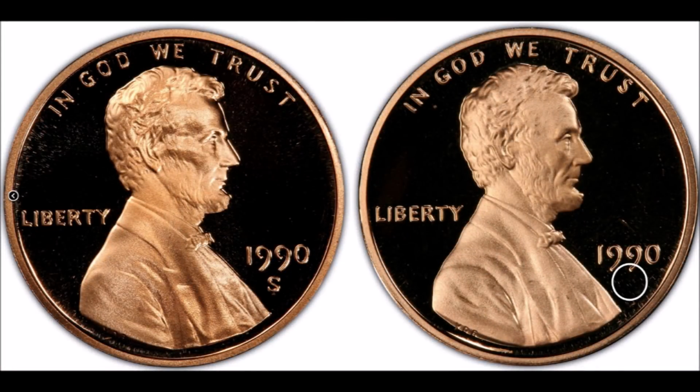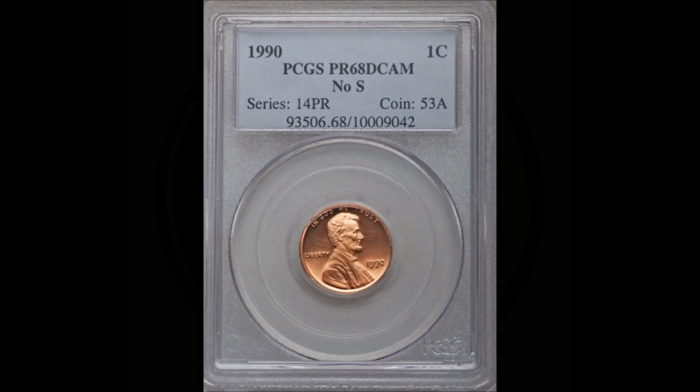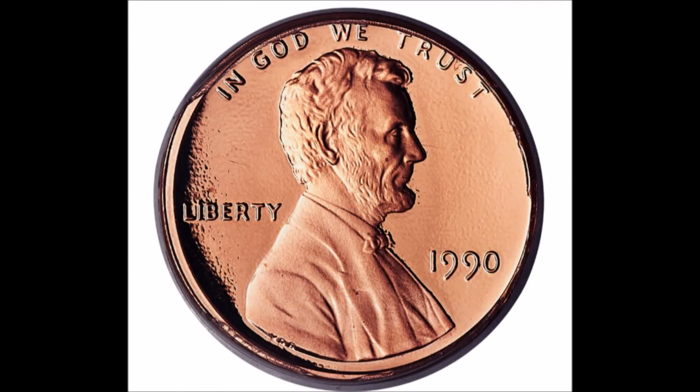And just recently, one of our viewers has located, in just the past couple months, two different 1990 No S proof varieties. And these are popular and they are valuable. What happened was the mint ended up accidentally using one of the business strike dies and they turned it into a proof and they never added the mint mark to it. An estimated 200 or less examples made it out of the mint. And these still are out there.